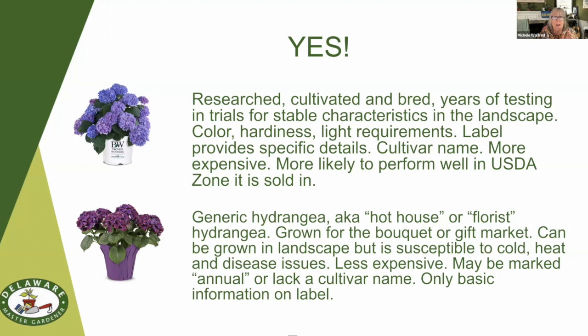We'll talk about that. But you just have to be careful with these on the right. I personally recommend that you put them in a large ceramic container, put them out on your back patio under a tree. They're going to do very, very well. Then you have to bring them in the winter. They will not survive outside in the cold in a container. So there is a difference.